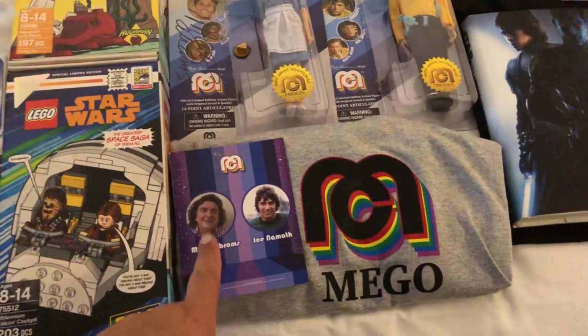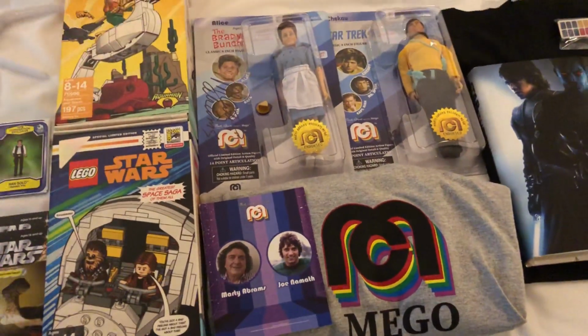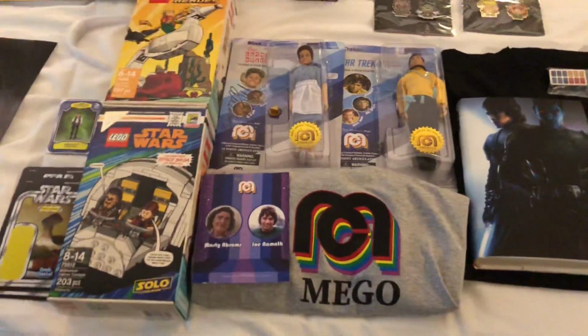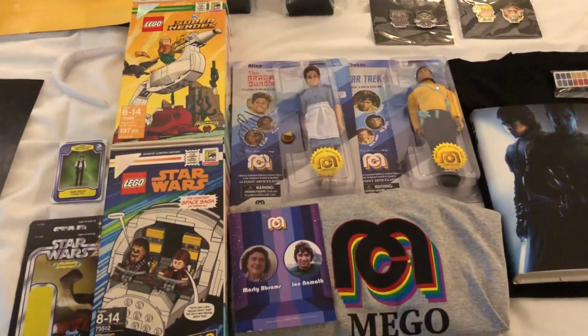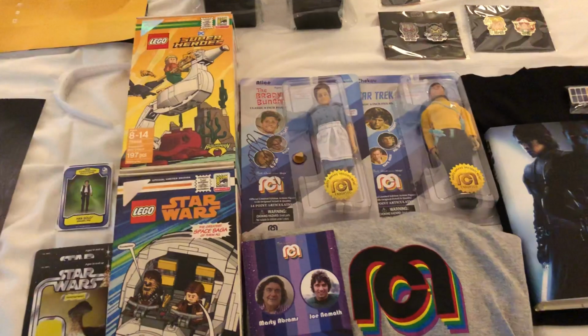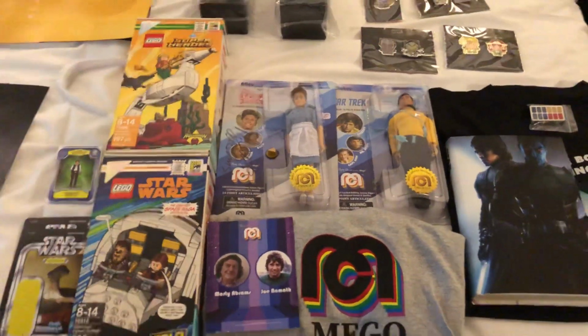Joe Namath was there with Father of Action Figures, Marty Abrams, and that was very cool. We got to see a panel with him there. I thought that was a really kind of uniquely Comic-Con thing to listen to Joe Namath talk toys and New York Jets football for a little while on a panel at Comic-Con. I really liked that.